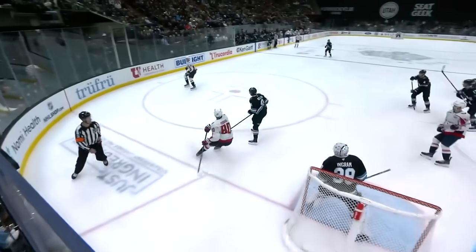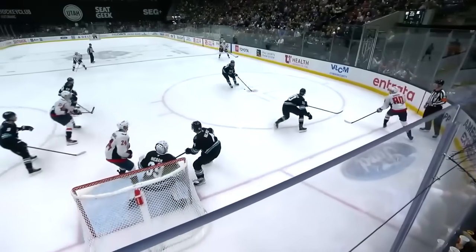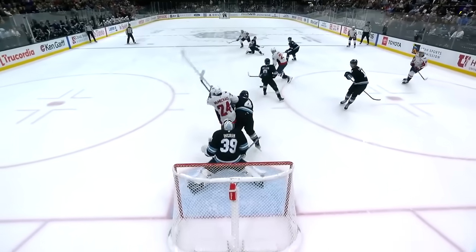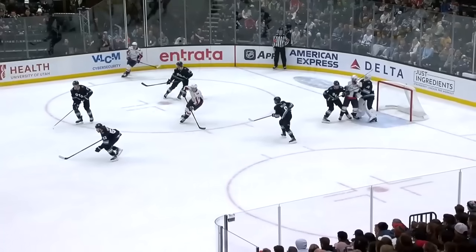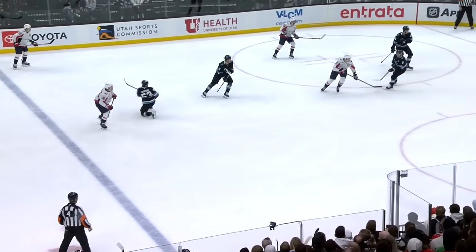McMichael, 24, goes straight to the net here. Keep an eye on Ingram's crease. There's McMichael. Hard to tell from that angle. There, McMichael is inside the blue paint.